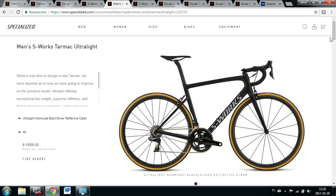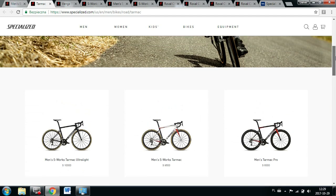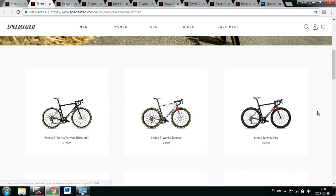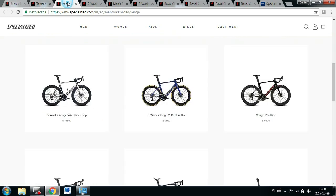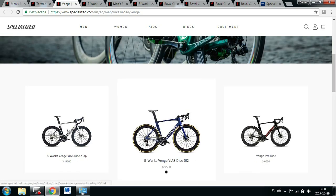And then number 3, which one gives you better components and technologies? Now when we look at those lines, the Tarmac is basically a caliper brakes model. You can buy the Comp model in a disc version, but the highest models here are only caliper brakes. This will change very quickly, I think. Now the Venge is basically a disc brakes model and has one caliper brake model. It's also because of the cable routing through the proprietary handlebar and stem, and so the disc brakes help with both your stopping power and the aerodynamics, how the cables are being routed here.